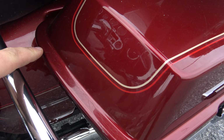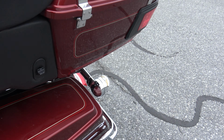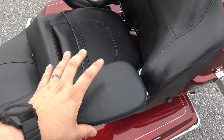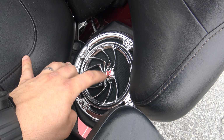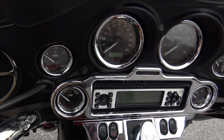Scuffs around the top of these bags. He traded this on a brand new bike. That's how we got it. Well, we actually got it from auction, but he traded on a brand new bike, and we know the dealer that was selling it. Harley Davidson armrests. So obviously he was concerned about his passenger, which is pretty awesome. He's got these crazy ugly spider cases over the rear speakers.